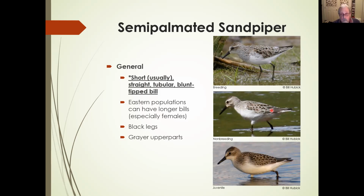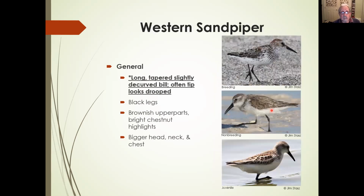of those three sandpipers. And then Westerns, look at the bills. They're long, they're a bit decurved, and they tend to droop a little at the end down here. They have that bright chestnut when they're in breeding plumage.